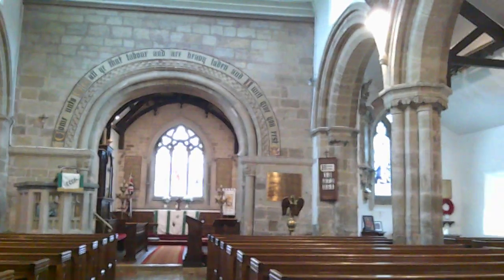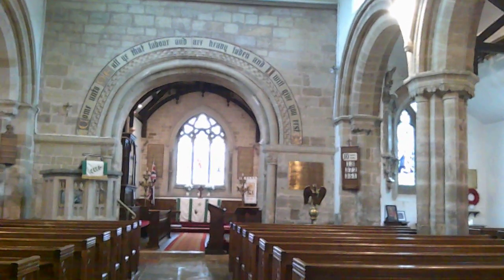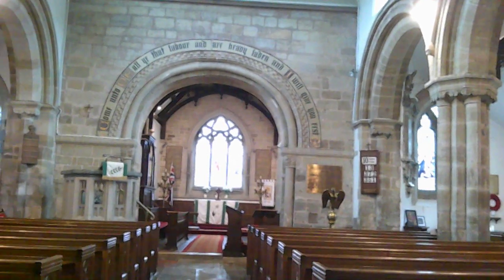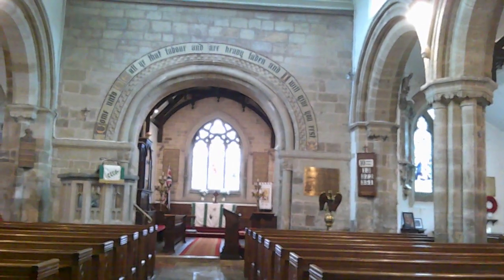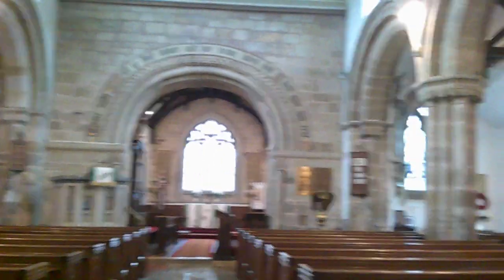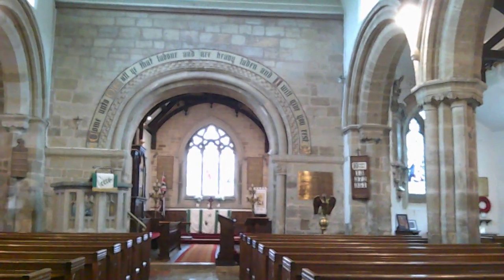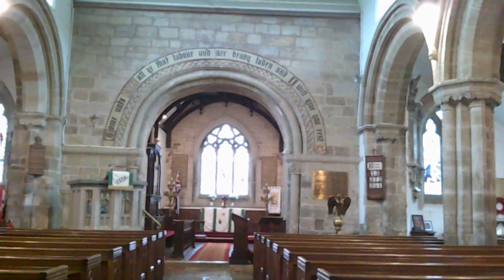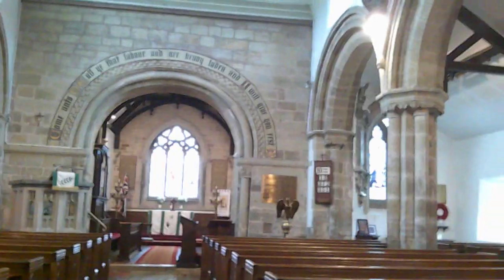As usual, we start at the west end. As I said, this is a priory church. It's built by the Benedictines. They are effectively your bog standard Western monks, and they are the people that all the other Western monks basically split off from, regarding them as having become corrupt over time, and then of course there's splits from the splits and so on. We have a font, which is a lovely carved Norman tub.